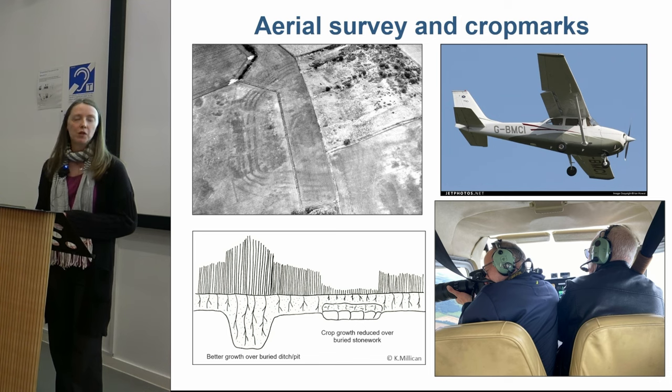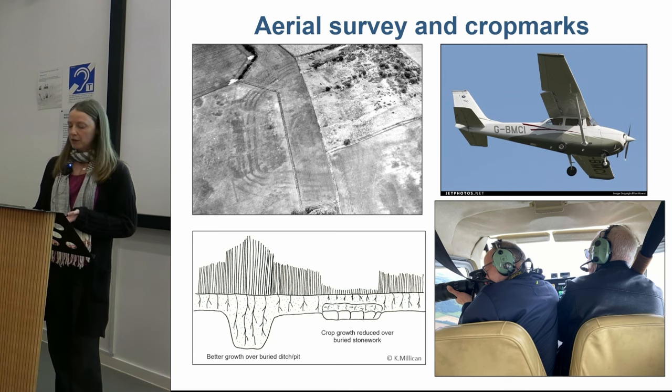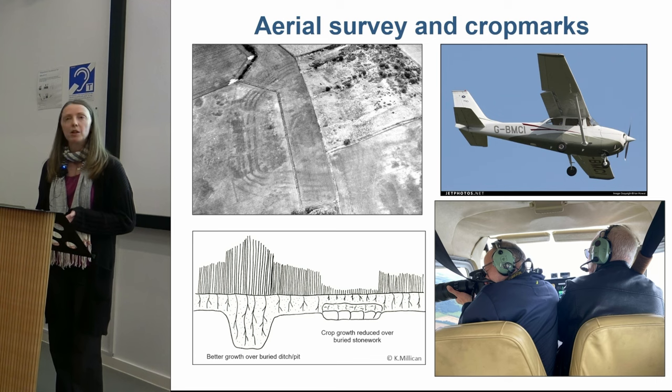And we record these features from the air, usually from light aircraft. You can see aerial survey in progress on the bottom right of this image, and the aircraft itself that we use in the top right. The colour differences and patterns that we record in crops can be interpreted as archaeological sites and features.